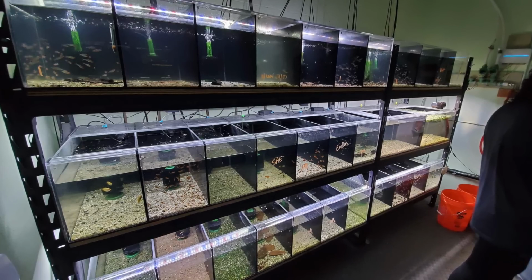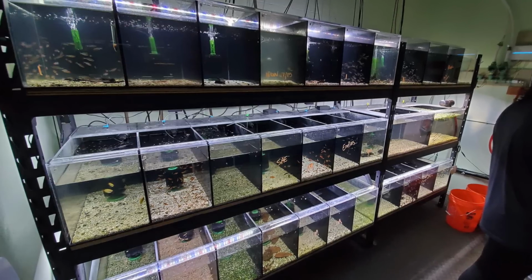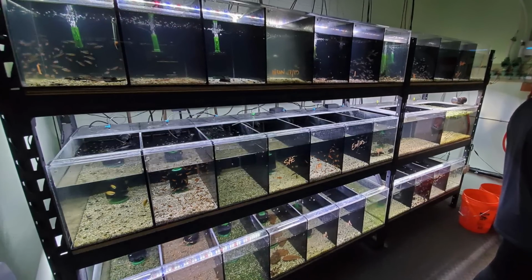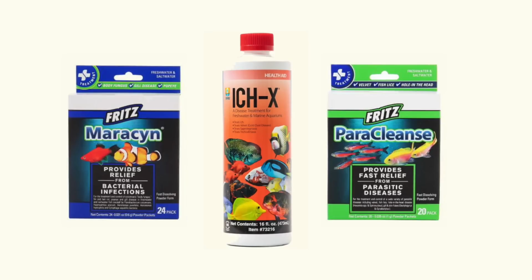I didn't take a lot of footage of this room because it was super humid, but Aquarium Co-op does a great job of quarantining all their fish for at least 1 week, and they treat them with the quarantine medication trio. It's basically a trio of broad spectrum antibiotics, antifungal, and antiparasitic medications to make sure everybody goes out at least a little bit cleaner than they came in.